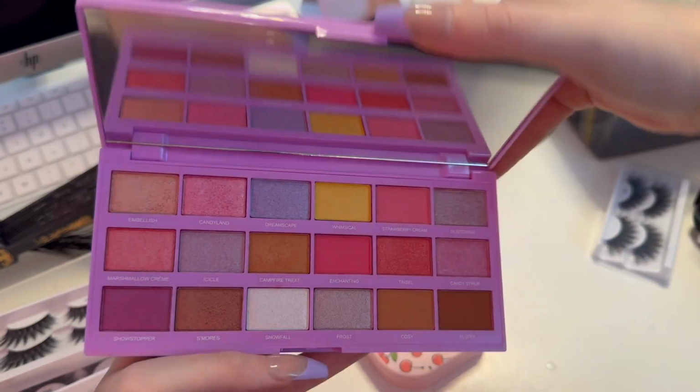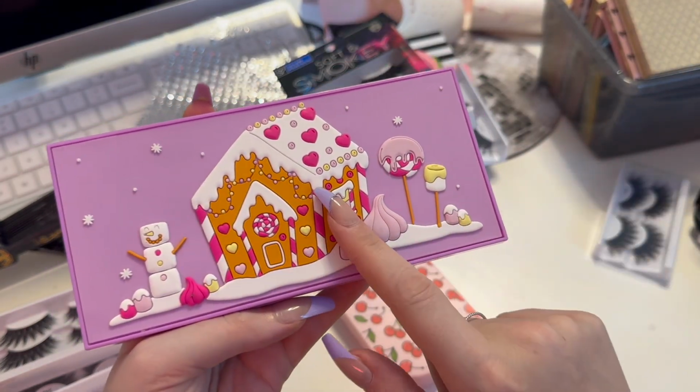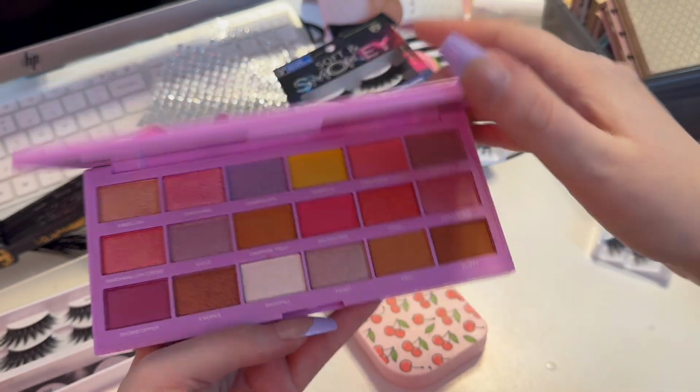Oh, so cute. So this is the stuff that I struggle with getting rid of, because like, why would I get rid of this? This I use every now and again. It's got some good colors in it, so keep.